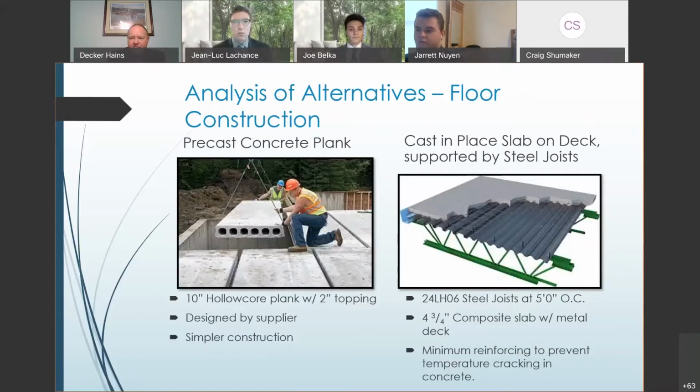For our floor construction above the basement wall, we considered two alternatives, one of them being a precast concrete plank and the other being a cast-in-place concrete slab on metal deck supported by steel joists. The precast concrete plank was selected to be a 10-inch hollow core plank with a 2-inch topping. This is going to be designed by the supplier and it's also much simpler in construction, as seen in the picture.